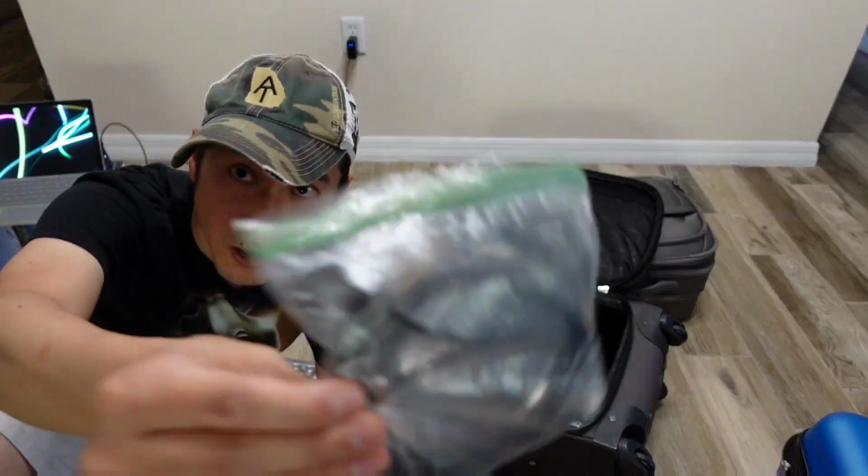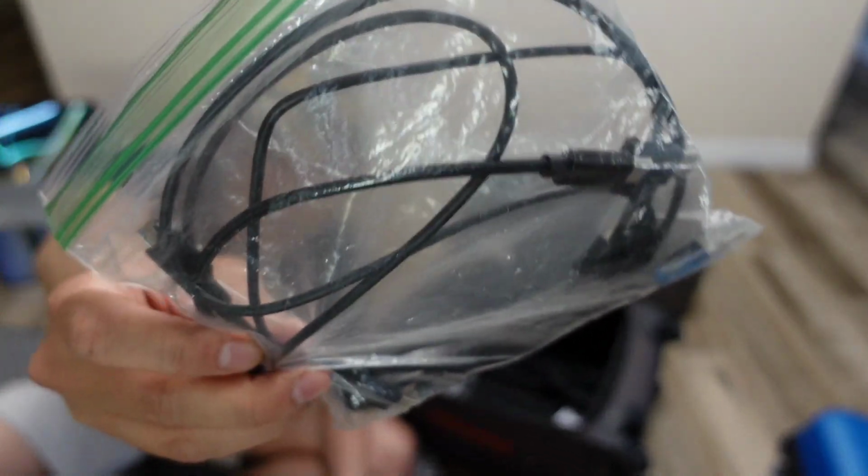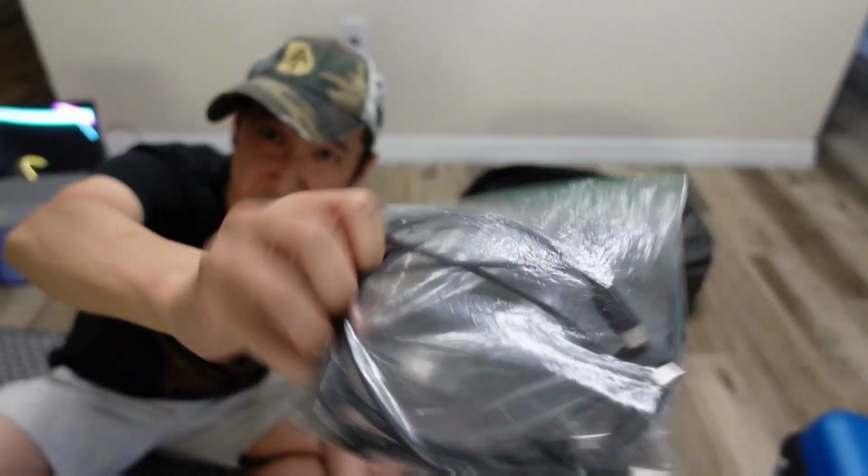4 cables: USB-C to USB mini, USB, USB-C to USB mini, you know what I mean? It's like all of them. I just took 4 of them.